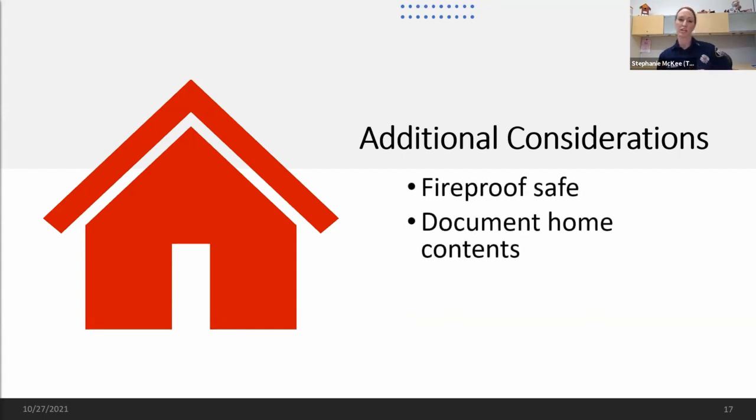So some other considerations, fireproof safe. I think the one that I got was about $25 at the hardware store. And I have my passport in there, my birth certificate, those things that you really don't want to lose in a fire. Maybe a thumb drive, stuff like that, that it's rated to withstand that fire. And you could also grab it easily if you had to leave, like for an earthquake or a wildfire. That's something that you can easily grab.